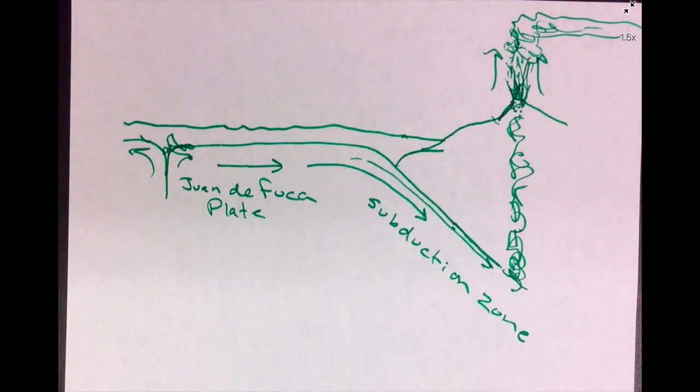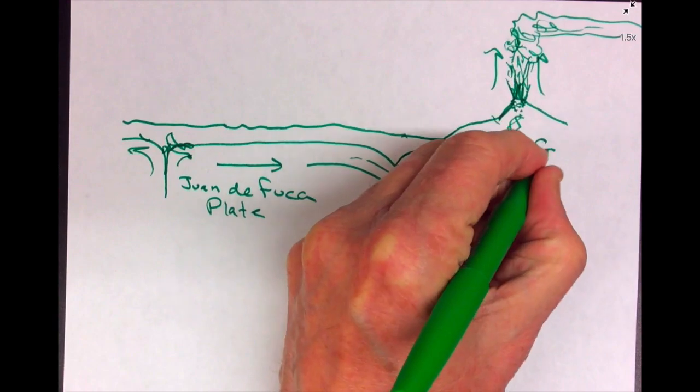Now, these eruptions don't happen very often. We're going to look at that pretty soon. But this is the Cascade Mountains.